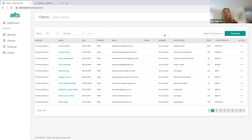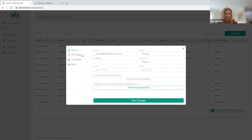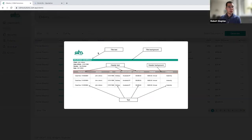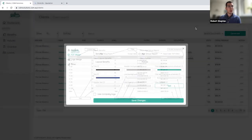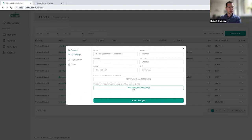Right. I have probably one last thing to cover. Firstly, you can customize your PDF style. You can choose color, and we have pictures here explaining how you can customize and which variable is responsible for what. Great. You can change your company logo, which you will upload here.